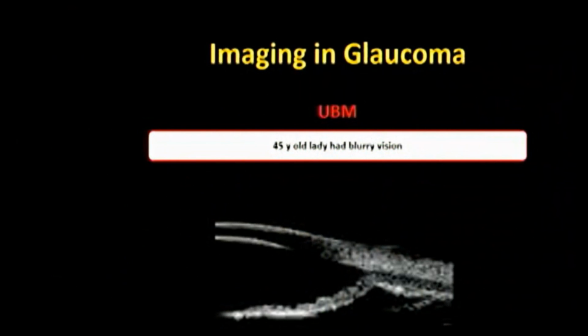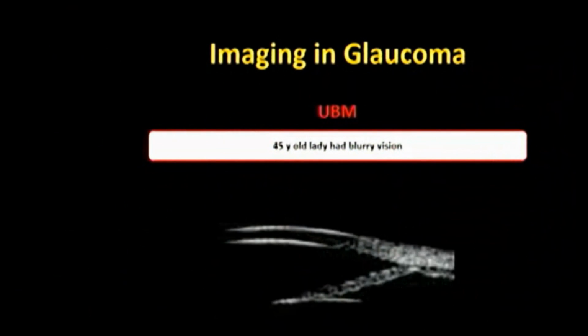No. Here? No, it's not clear so much. What do you see here? Posterior bowing of the iris. And the iris is now becoming more flat. So what was done here? YAG PI.